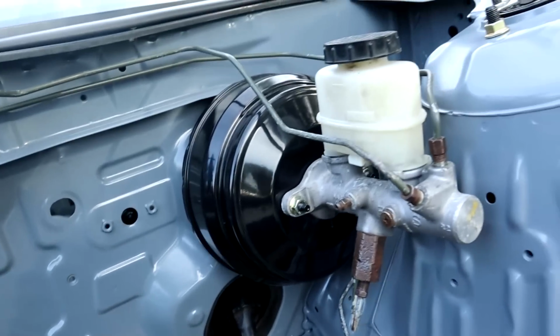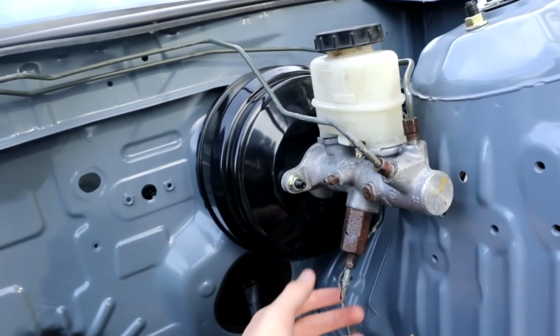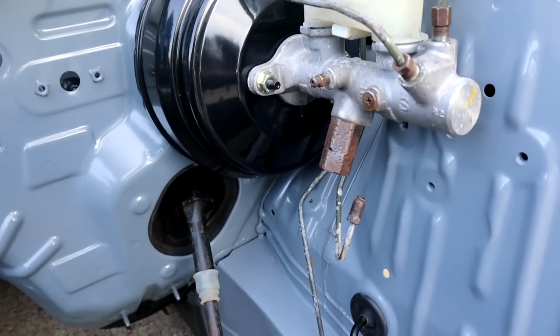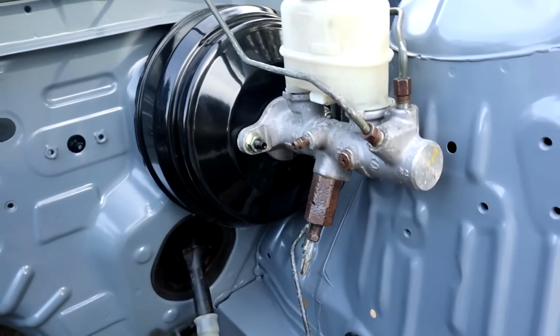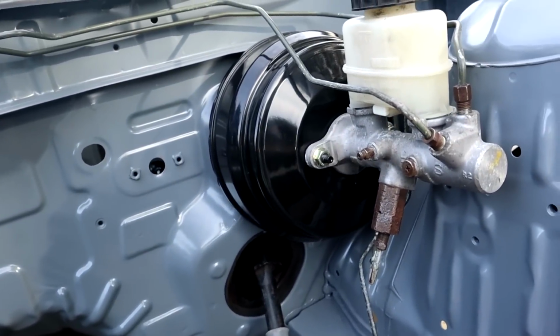And then the brakes. The rear doesn't have brakes at all. And then the front has brakes, but I need to get this brake line put in, and I need to get them bled and all these kinds of things. There's a lot to do with the brakes, so that's going to be difficult.